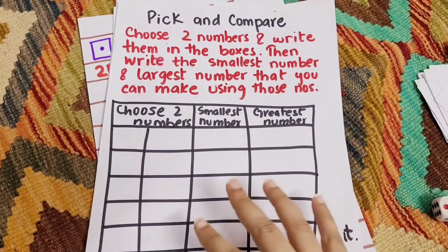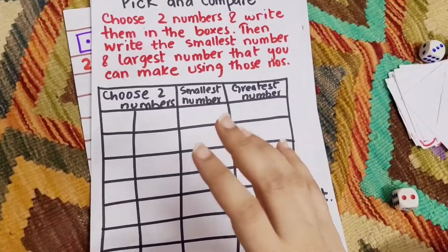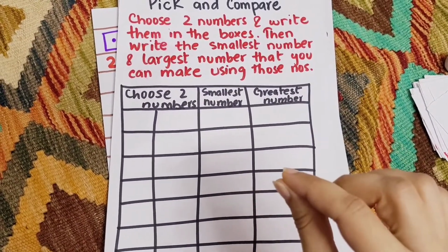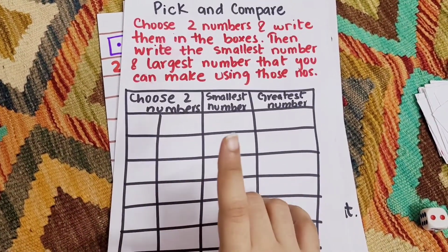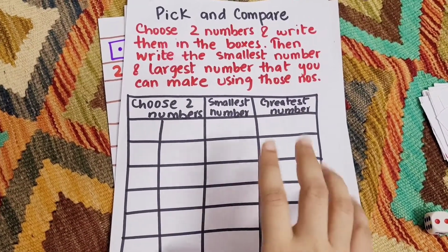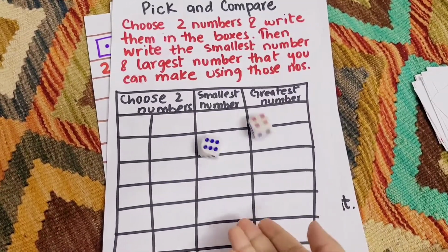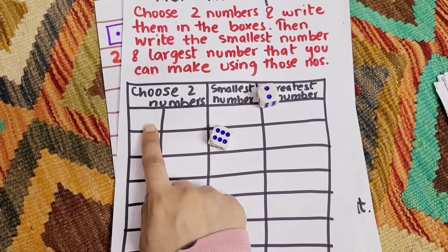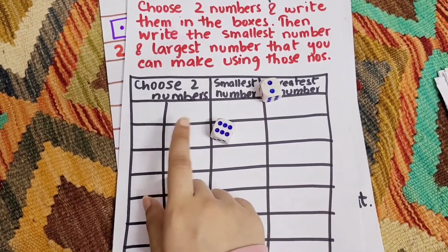Another fun activity to get their number sense really strong, pick and compare. You can either use number chits for this and have them pick two numbers, and then they can write the two numbers here, and then they can tell you the smallest number that they can make with those two numbers, or greatest number that they can make with those two numbers. Or maybe you can give them two dice. They can roll the two dice, 6 and 2. Then they will write here 6 and 2, the smallest number that they can make with these two numbers.